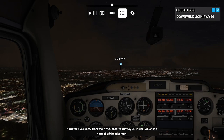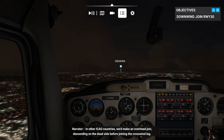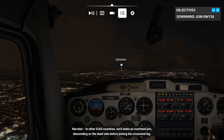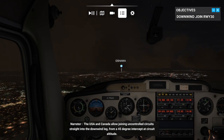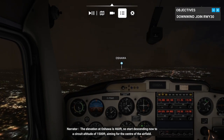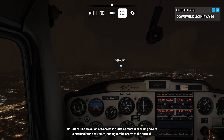We know from the AWOS that it's runway 30 in use, which is a normal left-hand circuit. In other ICAO countries, we'd make an overhead join, descending on the dead side before joining the crosswind leg. The USA and Canada allow straight into the downwind leg from a 45-degree intercept at circuit altitude. The elevation at Oshawa is 460 feet, so start descending now to a circuit altitude of 1,500 feet, aiming for the center of the airfield.